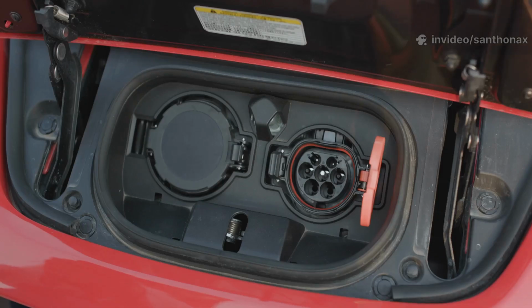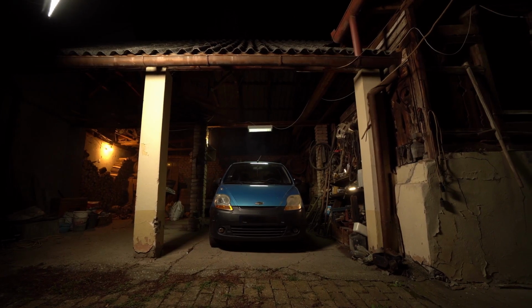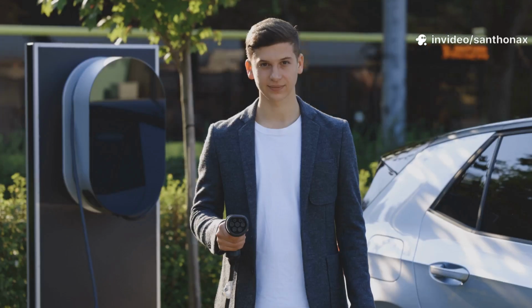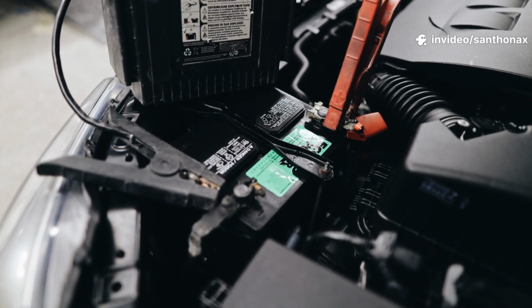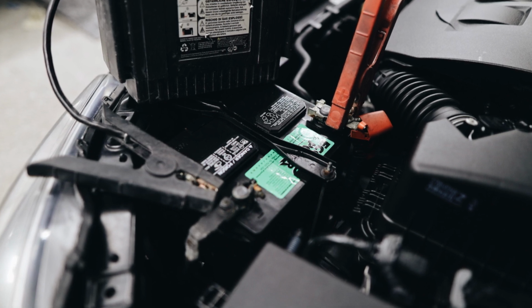A lower amp setting like 2 amps is a slow or trickle charge. This is gentler on the battery and can take 24 hours or more to fully charge a depleted battery. It is often the best method for long-term battery health. Using a higher amperage setting like 10 amps will charge the battery much faster, potentially in just a few hours.